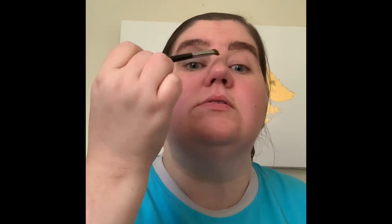So there you go, y'all. Very Patton. I am, because this is going way darker than I want it to. I'm going to clean this up and do the other eye off camera, and I'll be back in just a few minutes for the rest of the look.